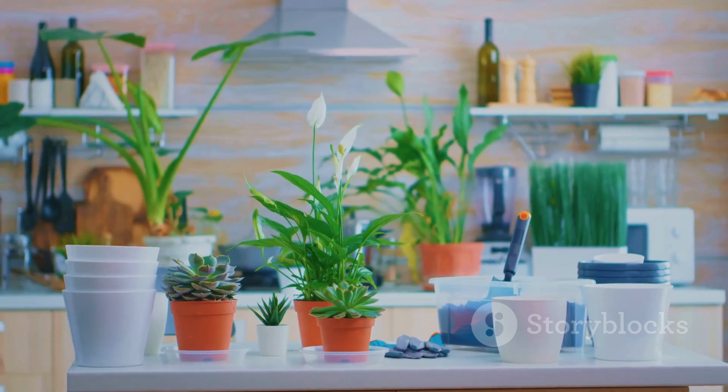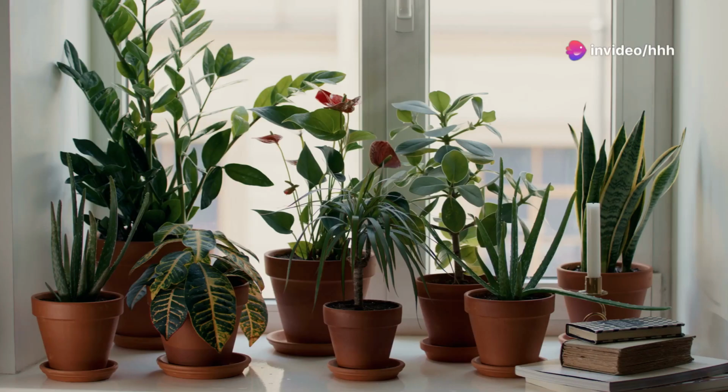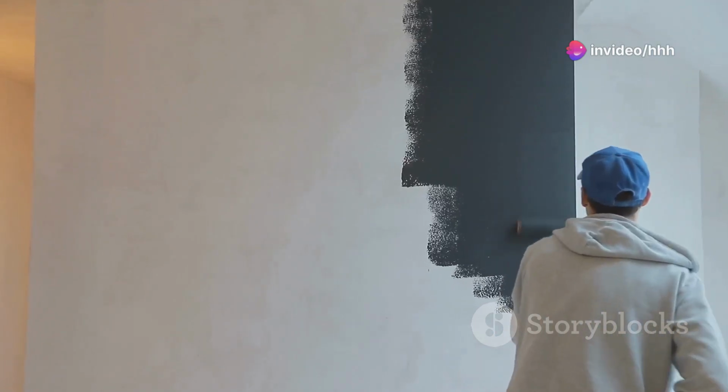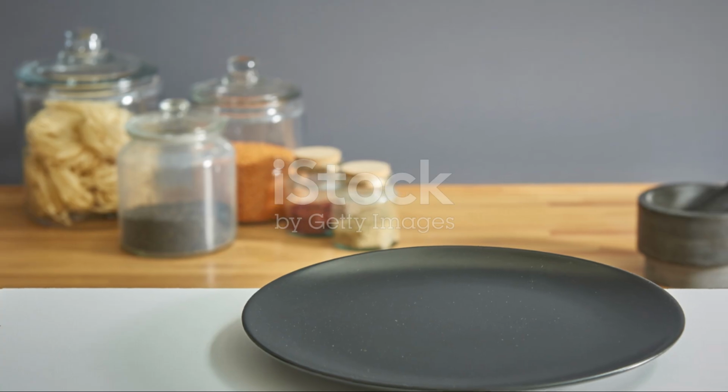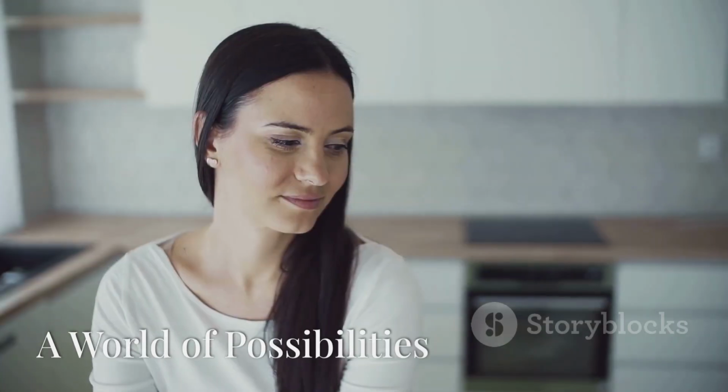Add greenery and fresh flowers to bring life and vibrancy into your space. Plants not only enhance the aesthetics, but also improve air quality. Remember, decorating is an ongoing journey, not a destination. Your home should evolve with you, reflecting your ever-changing style and story.